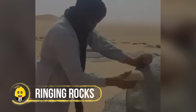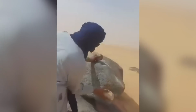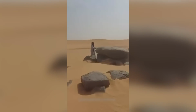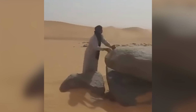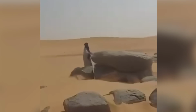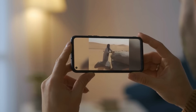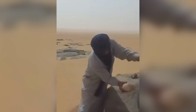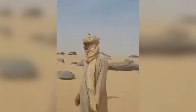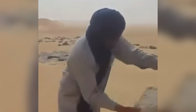Ringing rocks. A man trekking through the Algerian desert came across an unusual boulder. It made a ringing sound when struck with a stone, as if it was hollow from the inside. Many others shared their own experiences after watching the video. Some suggested that it could be an ancient melted bell, while others believed it was a source of energy for the ancient people. Well, I guess there's not much that we know about our world.